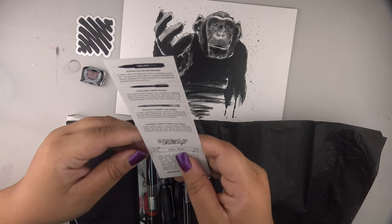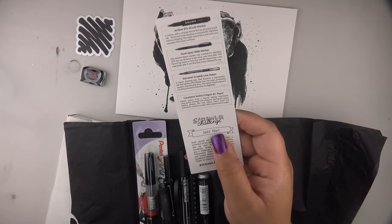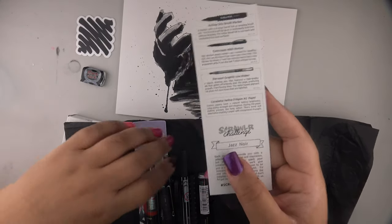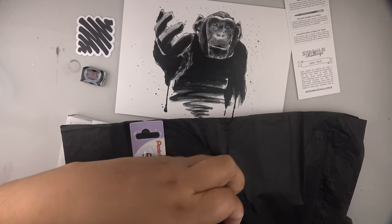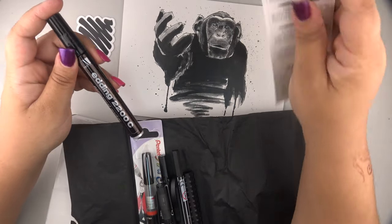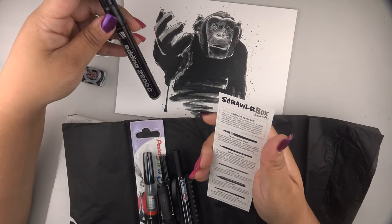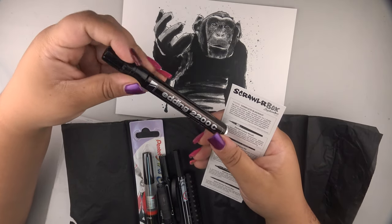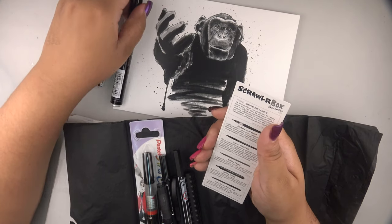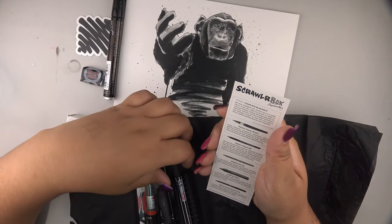All right. ScrawlrBox sticker on theme. And the challenge for the month is Jazz Noir. I almost read that as Jazza. Jazza Noir. Anyway, oh boy. All kinds of black ink things. All right. Edding 2200C permanent marker with a chisel tip.